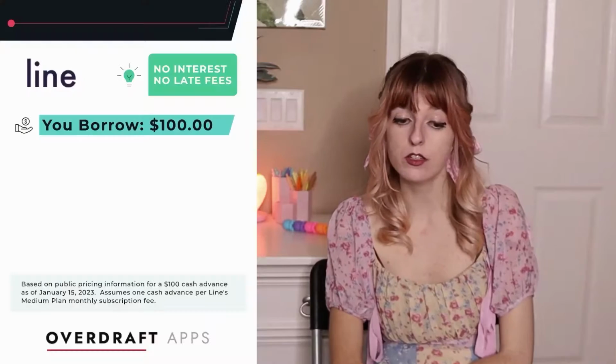One of the cool features about this app is that not only can you get it deposited directly into your bank account, but you can also get the money put on a gift card from a major retailer. So you have multiple options there instead of just cash in your account. Line will schedule an automatic repayment of your cash advance once it sees that you have sufficient funds in your account. If you need more time to pay it back, then you don't have to worry about late fees, but you also can't take out another cash advance until the first one's paid off.